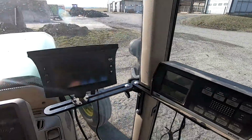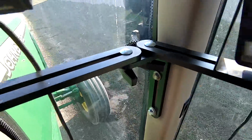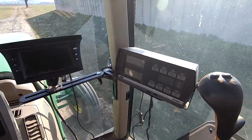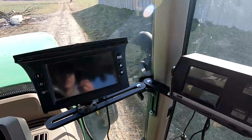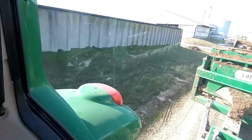Been working at getting my monitors set up in this tractor. Picked up this bracket and it actually worked pretty good. I got the planter monitor and then the screen for my GPS. Just want to see if these hydraulics are all working good.